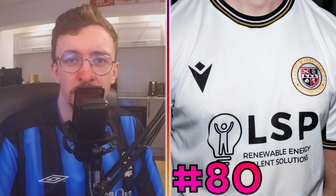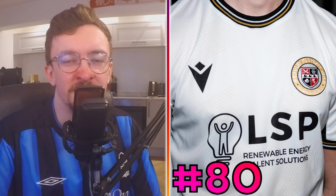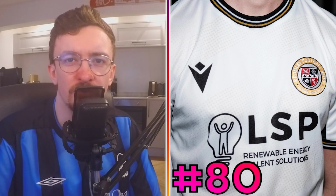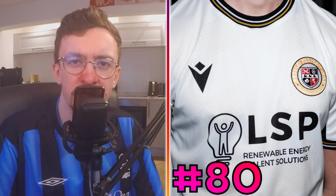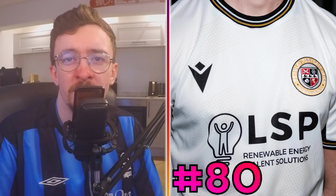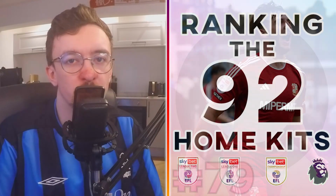This is the first time Bromley have ever competed in the Football League, but the kit leaves a lot to be desired in my opinion. It's a largely plain white kit, but does feature a faint half-tone diagonal stripe across the body, which is interesting. Very hard to see unless you're up close, but it's there and it's appreciated. There's also some nice collar and cuff details as well. Welcome to the EFL Bromley, hope you're here a while. And then 79th place, I've got Swindon Town.